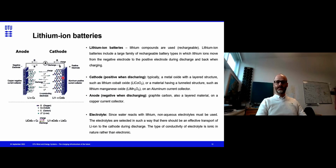Now, getting a little bit deeper into lithium-ion batteries. Lithium-ion batteries are formed, of course, by a cathode, an anode, and an electrolyte. Then the different composition of the cathode and the anode defines, of course, the energy properties and also the degradation properties of the battery. Most of the time, the anode is based or heavily based on graphite carbon, while the cathode tends to have much more variety in the type of elements that have been used.